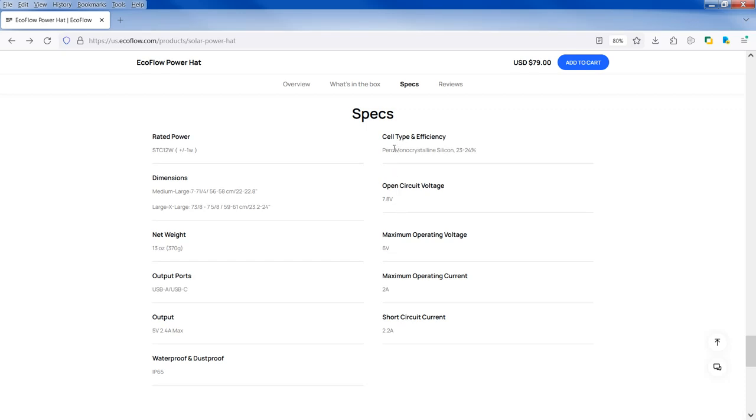Now this is what I do like. This is called PERC, PERC monocrystalline silicon. So that is better than polycrystalline. I think polycrystalline was the old purple ones, but this is what I like here. So 23 to 24% conversion efficiency.